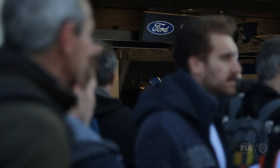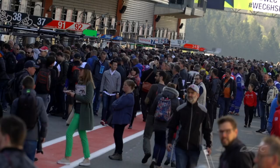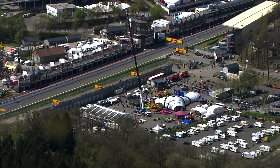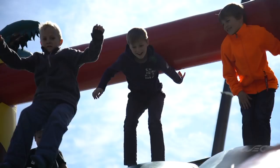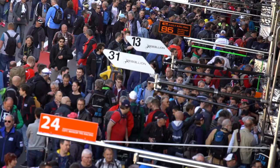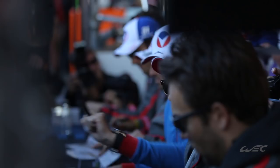Fans streaming into the circuit, a chance to see the fabulous machinery up close and meet the drivers. Seeing those cars at the best track in the world is just amazing. There's plenty to see and do around the paddock. It's amazing to see it live, and it's a completely different experience than just watching it on TV, so I'm super excited. And for the drivers, a chance to meet the fans as well.